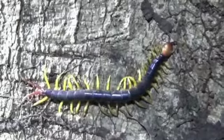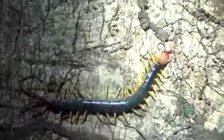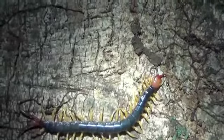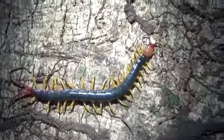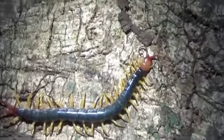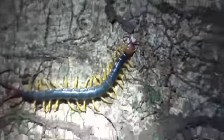But these ones are still quite painful even when they're young, even if they're not that poisonous. Their fangs are quite painful. They do have very painful legs as well. They're kind of like daggers, as some people describe. And they'll actually leave small welts on your skin sometimes when they're big enough. And as you can see, they're mostly quicker than millipedes.